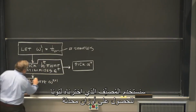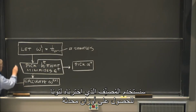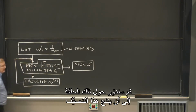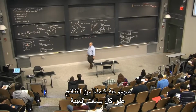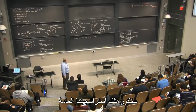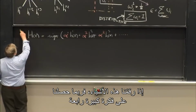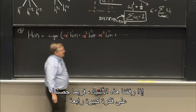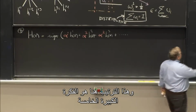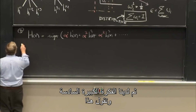So we're going to use that classifier that we just picked to get some revised weights, and then we're going to go around that loop until this classifier produces a perfect set of conclusions on all the sample data. So that's going to be our overall strategy. So if we're going to number these things, that's the fourth big idea, and this arrangement here is the fifth big idea. But then we got the sixth big idea, and the sixth big idea says this.